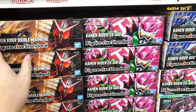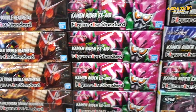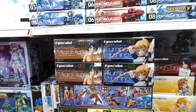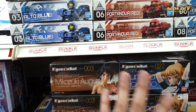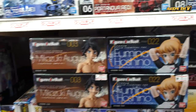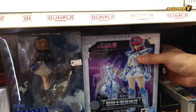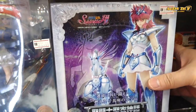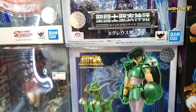But then again, if I compare this to the other kits, it's about the same size, I suppose. Okay? They also have the latest Dragon Ball figurines. We've seen that before. Figurines bust, which I don't think a lot of people actually bought. And surprisingly, a reissue of the Senseiya figures. So, if you're into the older Senseiya styling of figures, they actually have it here as well.